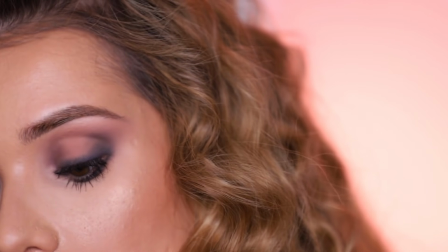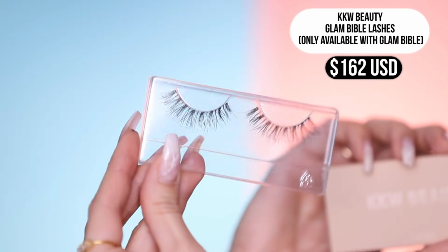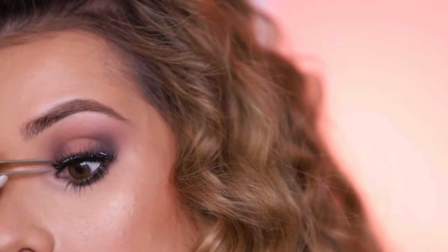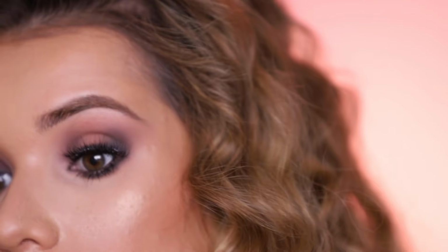She actually does not sell false lashes. Kim does, however. So we're gonna apply the false lashes that were in the Glam Bible. They're these super wispy, flared out, separated lashes. Actually, kind of like my preference for style of lashes. I really, really like this style. I want Kim to come out with way more lashes because she is definitely known for her glam, dramatic lashes. I really like these.